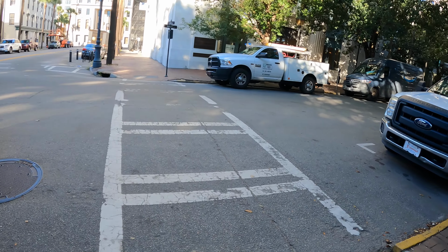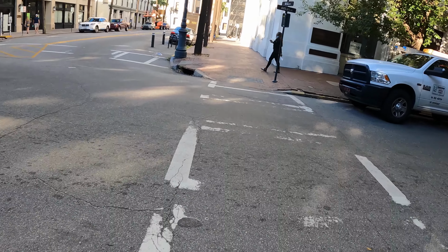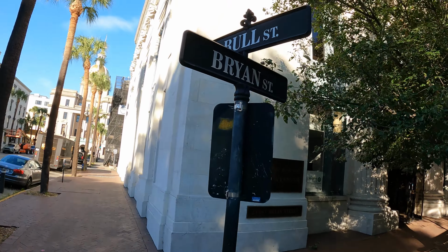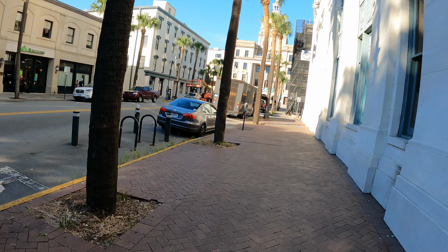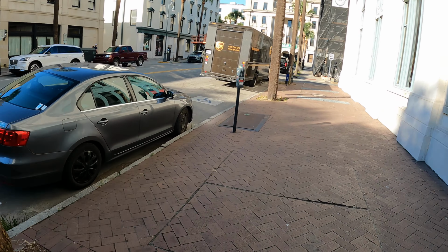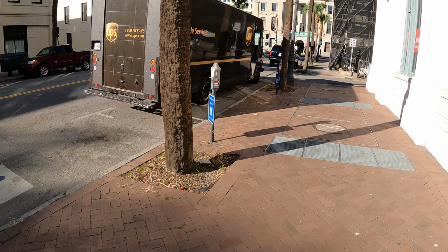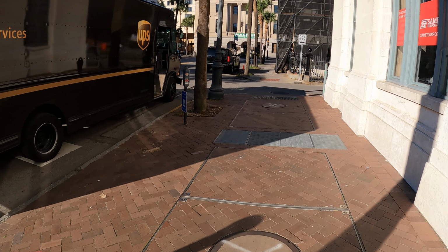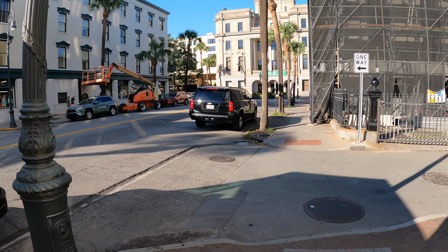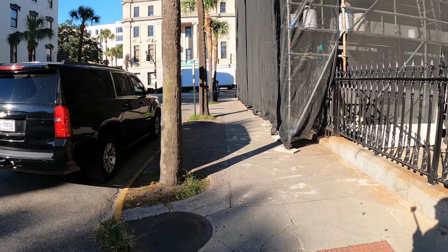Just a closer look at some of these buildings. Fully functioning city, as is any other city. And as far as the temperature is concerned, very warm. Very warm temperatures.